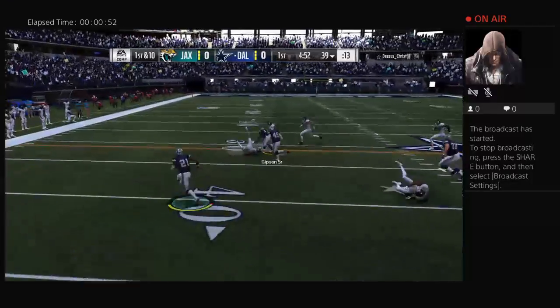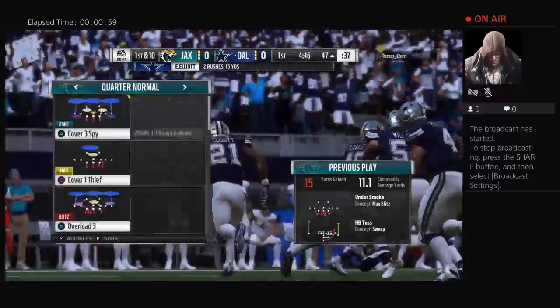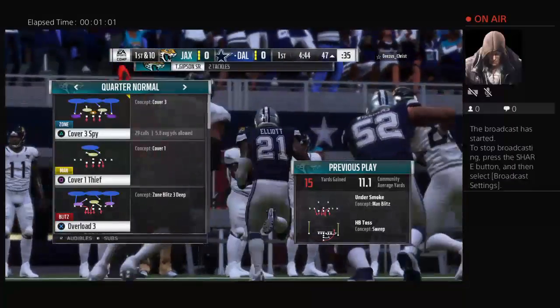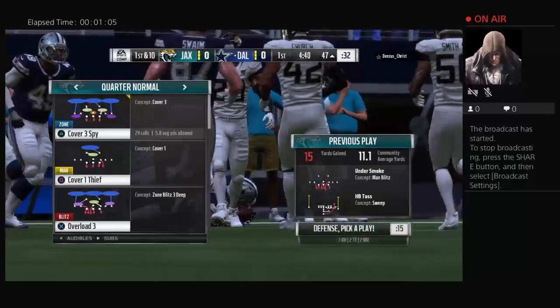A first down carry by Elliott. Taken down, but not before he gets into enemy territory. 15 more there, and they're on a roll. It's another first down. That O-line, they cleared a big hole there on that run.